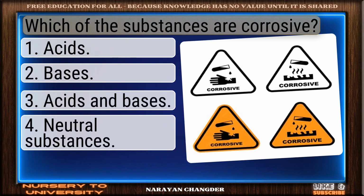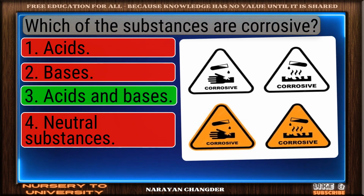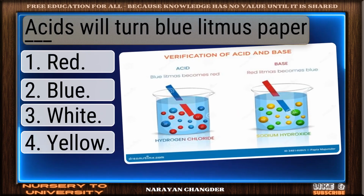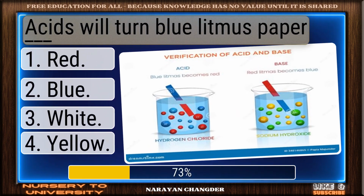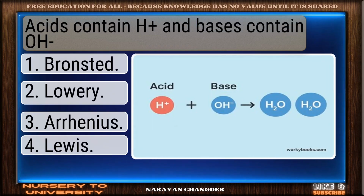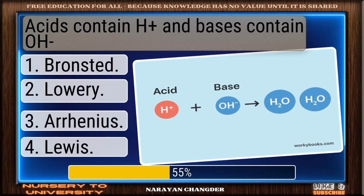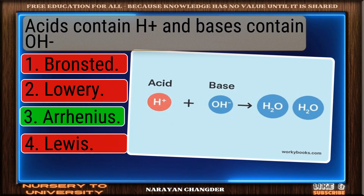Which of the substances are corrosive? Strong choice. Acids and bases is the right answer. Acids will turn blue litmus paper dash. Well reasoned. Red is the correct choice. Acids contain H+ and bases contain OH-. Great job. Arrhenius is the accurate answer.